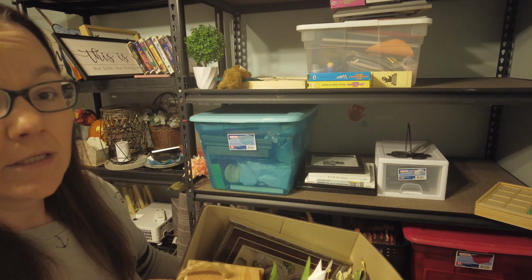Christmas books. I didn't bring these up this year. Kids are slowly, well, they're not outgrowing Christmas books, but we're outgrowing the Christmas books that we really need to keep. So let's go through them and see what we can let go of.